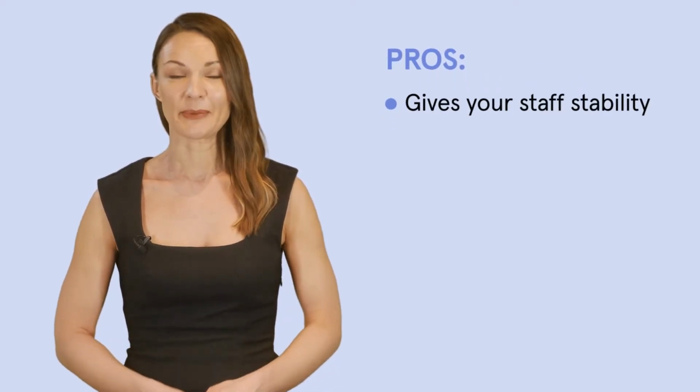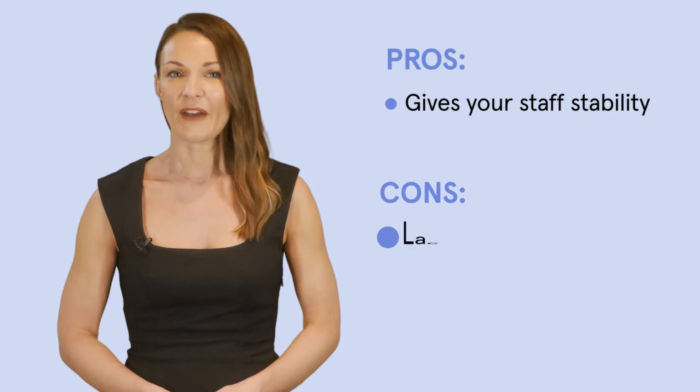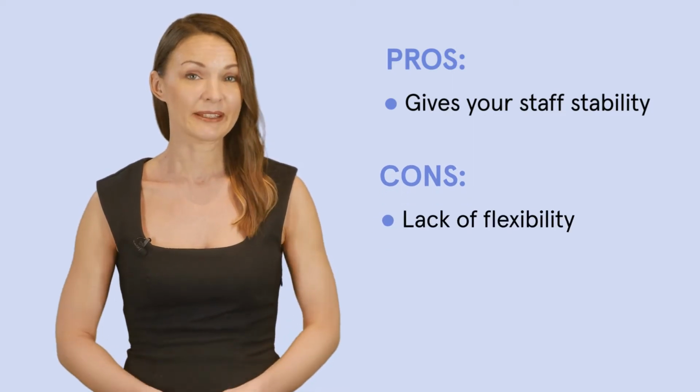When your staff members work in a fixed shift situation, they can always count on getting the same shift. Morning, afternoon, or night, fixed shift staff will always work the same hours every week. This option helps the staff members count on predictable hours, which helps them schedule things like childcare and appointments. A fixed shift schedule might give your staff more stability. A possible disadvantage can be a lack of flexibility.